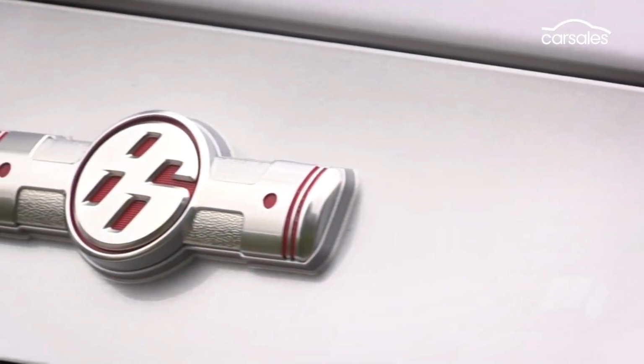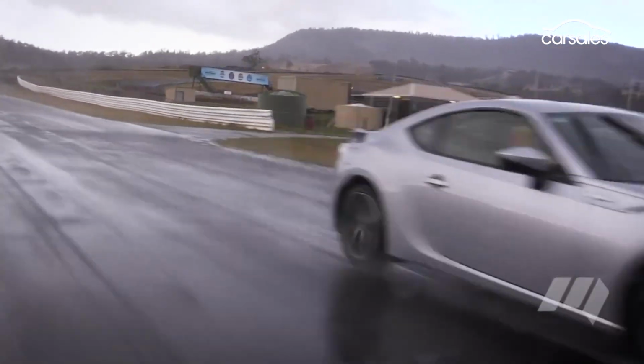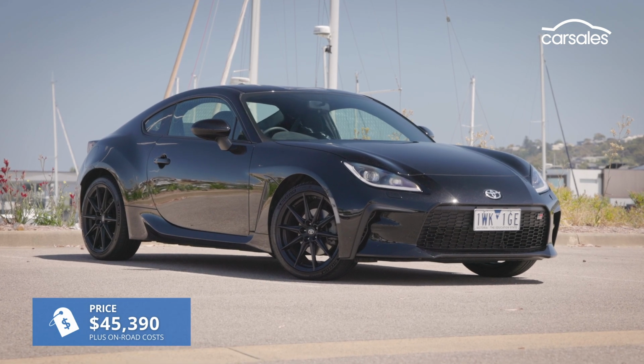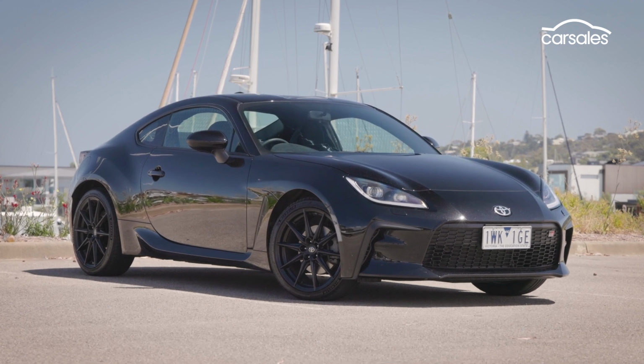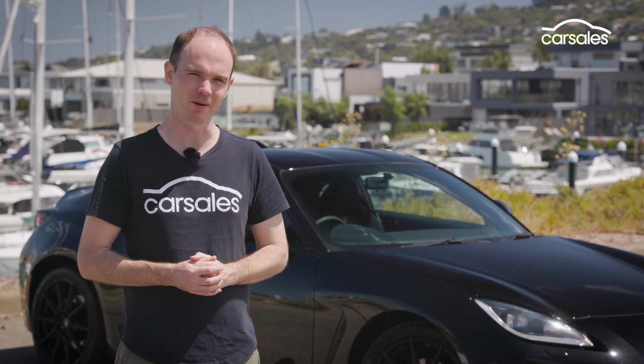When the first 86 landed, Toyota shocked everyone by offering it from just $29,990 for the base GT. In that context, pricing for the new car looks quite alarming, but taking into account inflation, the increase is around $5,000. Normally, that's that in terms of pricing. The GR86 is a little bit more complex.